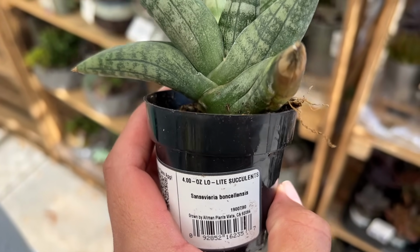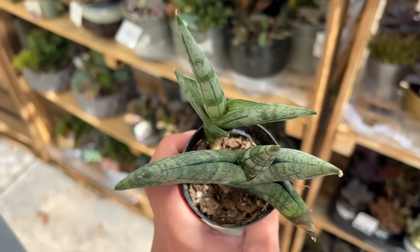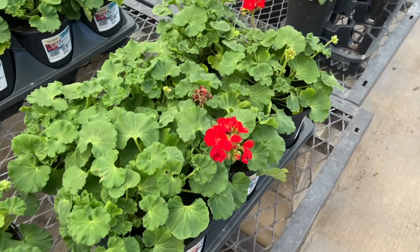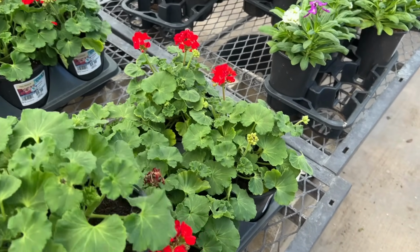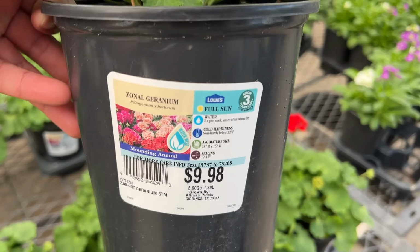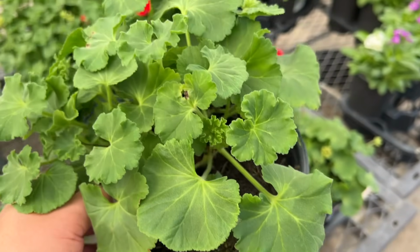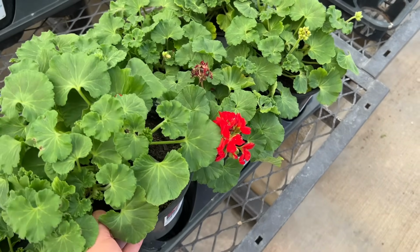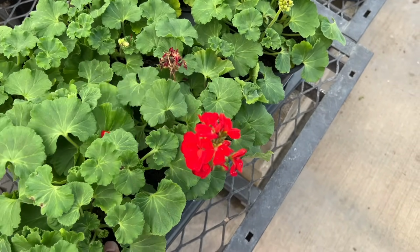This was a really, really cool Sansevieria. It didn't have a price. It's not on the planter, and I didn't find it in its little section in the tray. But here are some really cute geraniums. This is one of my mom's favorite outdoor plants. I will show you guys some of the outdoor plants because it was just so beautiful outside. I just wanted to show you everything. And yeah, these are really, really fun.